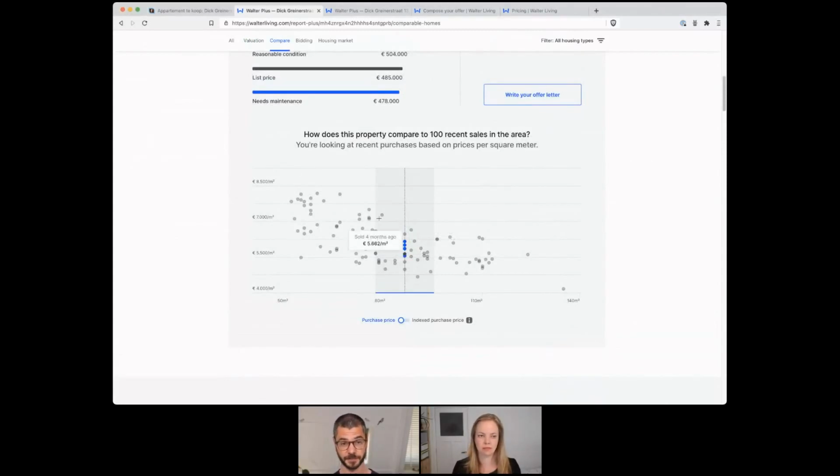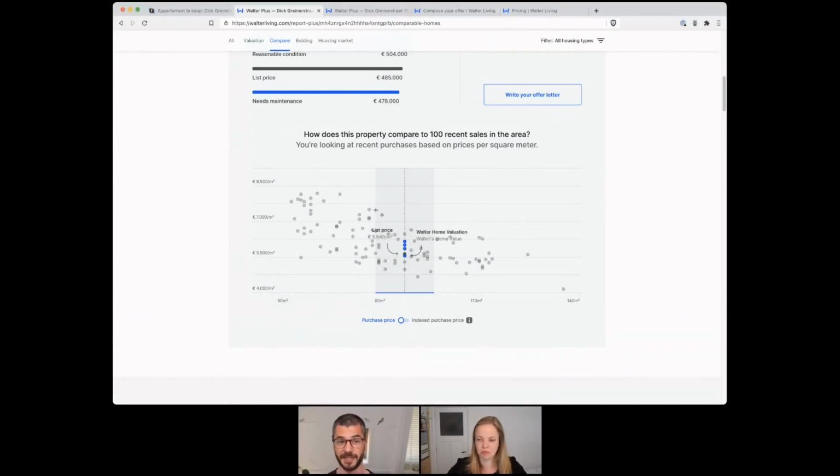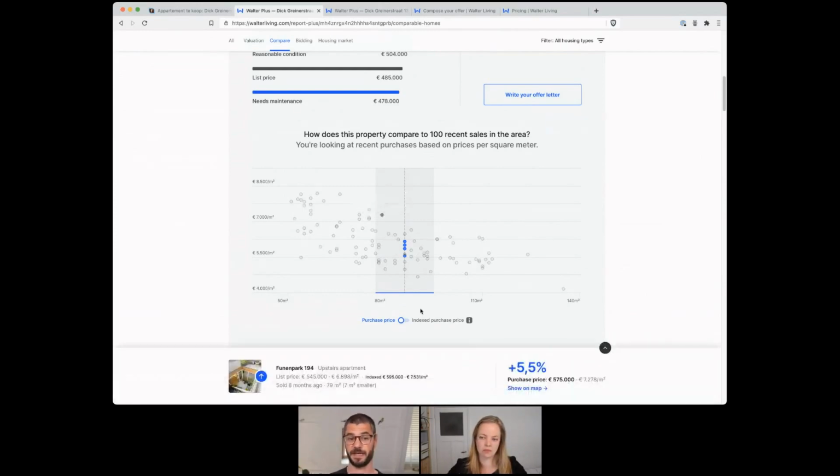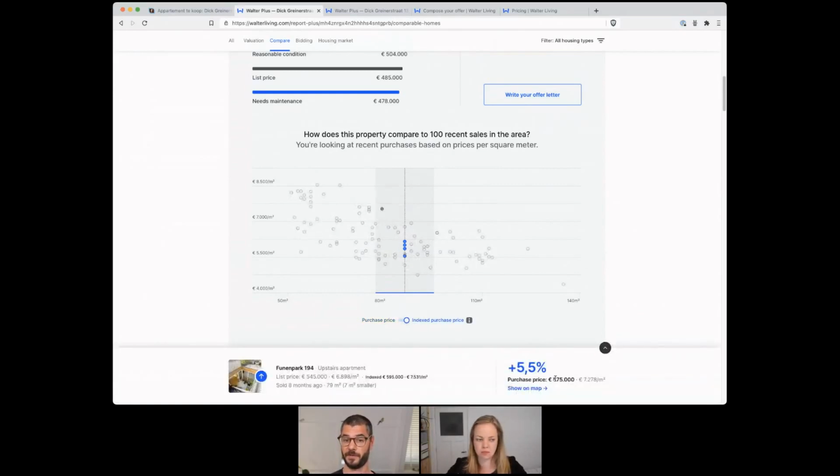In many cases, let me find a nice example here. This home is sold about 8 months ago for a purchase price of 575,000 euros. Since the market, and this is something that you are fully aware of, is on the rise, we can expect that in today's market, this apartment is actually worth a bit more. So from the 575 8 months ago, in today's index purchase price, pardon me, is 595,000 euros. So this apartment increased in value by close to 20,000 euros simply because it aged well.